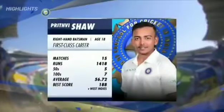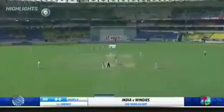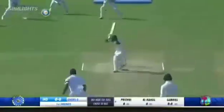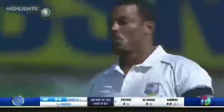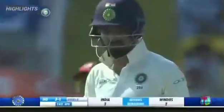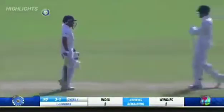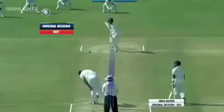Prithvi Shaw walking out. Rahul got a superb 100 at the Oval in the final Test match. An appeal. Umpire Ghana Gold has a quick look and has given him out. He's having a chat with Prithvi Shaw. They've gone for the review.